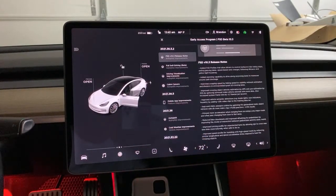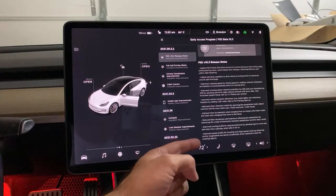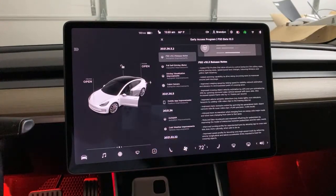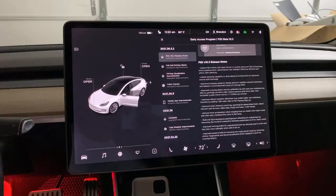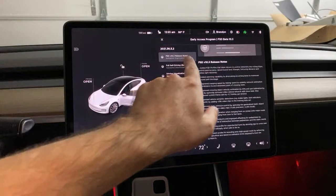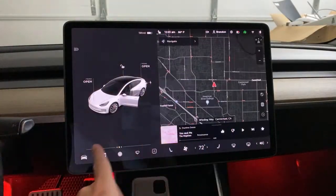Improve speed profile for boosting onto high-speed roads by enforcing stricter longitudinal and lateral acceleration limits required to beat the crossing objects. Okay, so they're taking into consideration the rate of acceleration of the other cars. That's interesting. Okay, that was super detailed. Let's go through the screen.